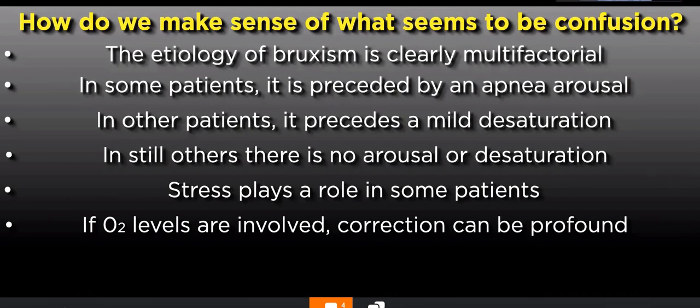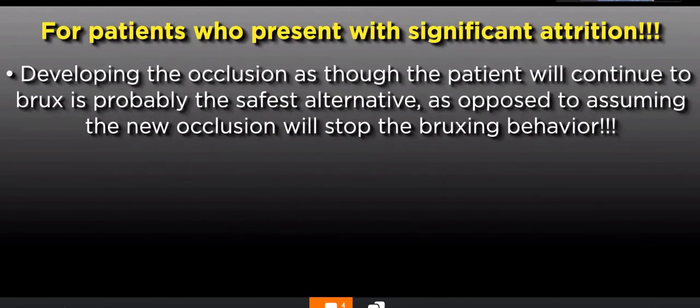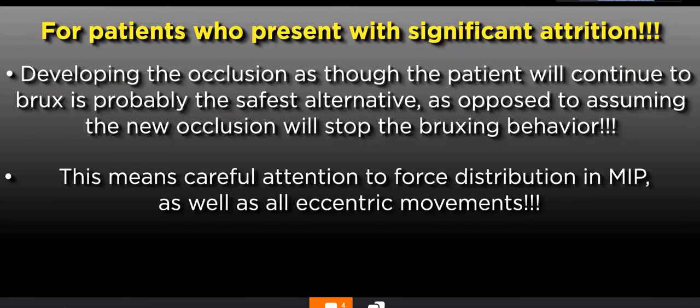But that's not everybody that bruxes. So again, for me, what it comes down to is this. If we believe the patient's going to continue doing what they're doing, then we need to try and develop an occlusion that will survive it. And that's all about force distribution. So what I want to walk you through is what does that occlusion look like?